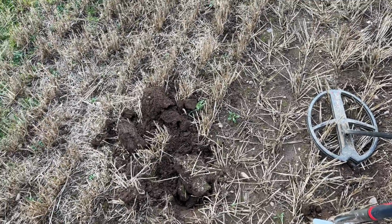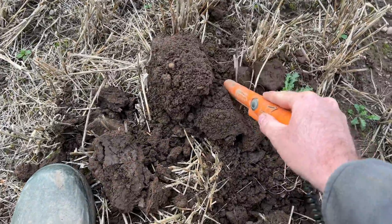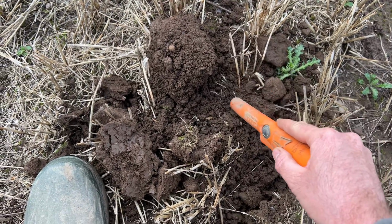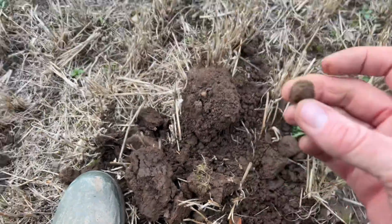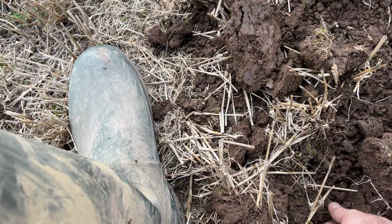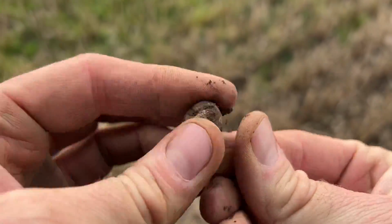Oh, what have I done with my... there it is. Pinpointer. There's something round. It's a musket ball. Oh! I've dropped it. There it is. It's a musket ball. Well, first one I've had off these fields.